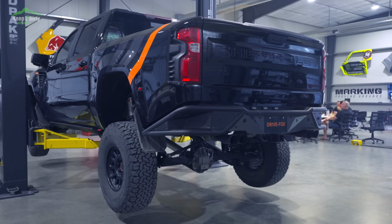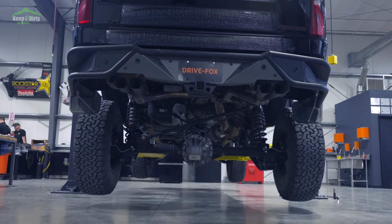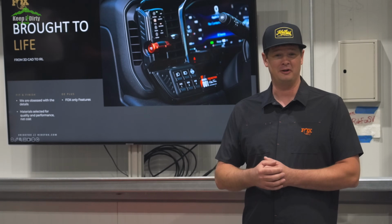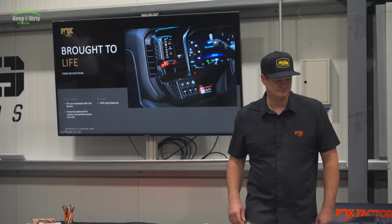There's a lot of cool stuff on the Baja kit suspension that Jordan and Jonathan are going to talk about. I'll leave that for them. Full comprehensive experience on this vehicle for the customer. And with that, great intro, great segue.